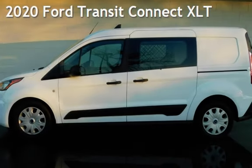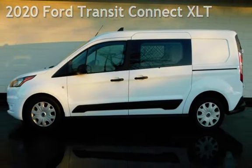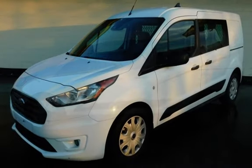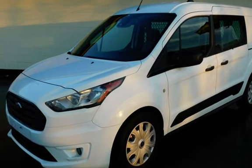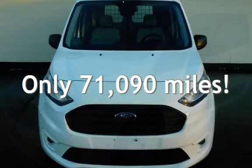Presenting a pre-owned 2020 Ford Transit Connect XLT. This four-door van has a four-cylinder, 2.0-liter i4 engine, with front-wheel drive, and an automatic transmission. This Ford has less than 72,000 miles on the odometer.